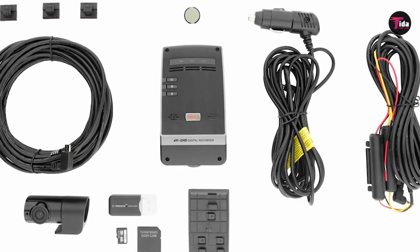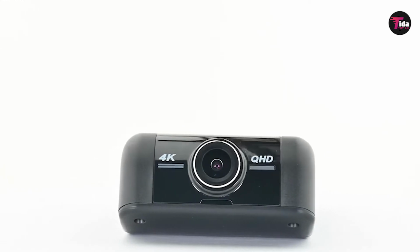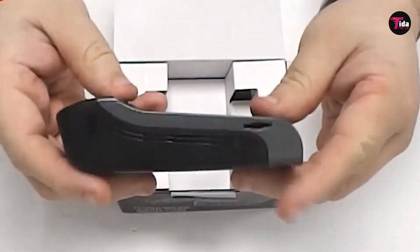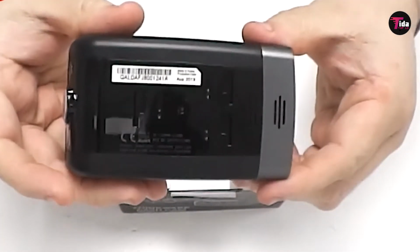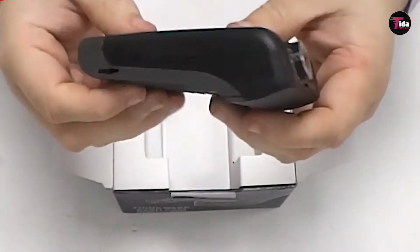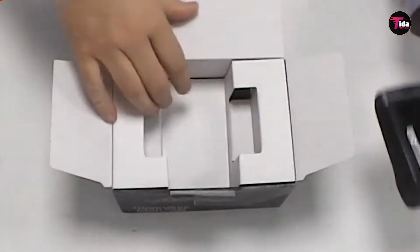There's built-in Wi-Fi and GPS, which is used to serve up speed camera alerts and add location and speed data to all of your recordings. An optional rear camera can also be purchased and plugged into the main unit, which shoots in 2K resolution at 30 frames per second for sharp footage of what's going on behind you.